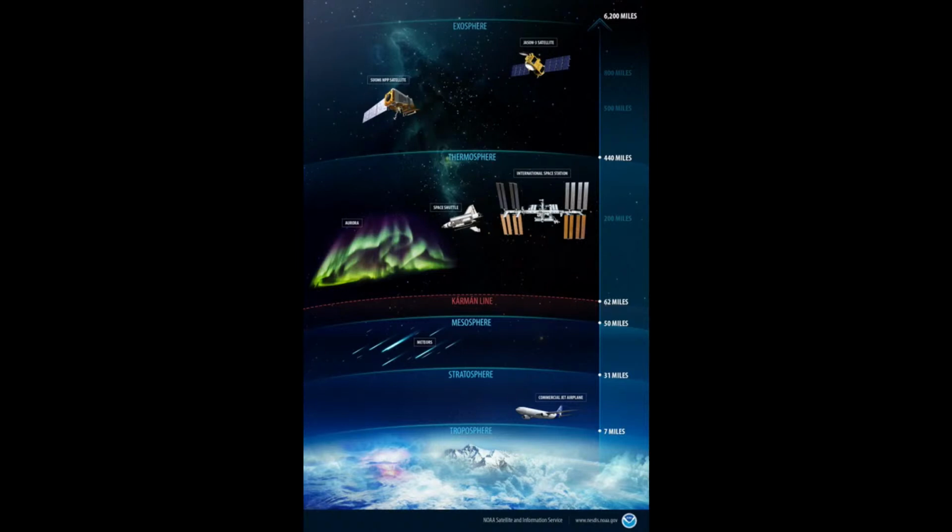Oh yeah, troposphere. Okay. Yeah, I think if you go to any science book, you're probably going to find these different definitions of stratosphere, mesosphere, the Kármán line at 62 miles, and thermosphere, exosphere. That's what the graphic is showing, basically from the Earth's surface all the way up to 6,200 miles.